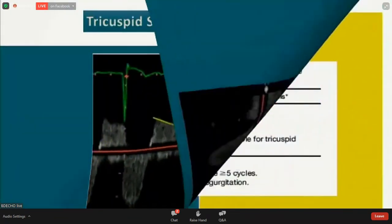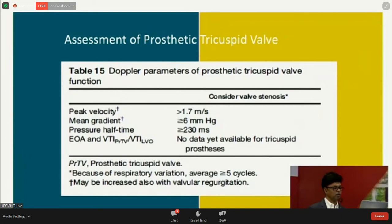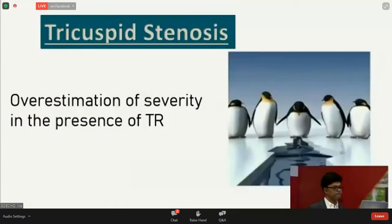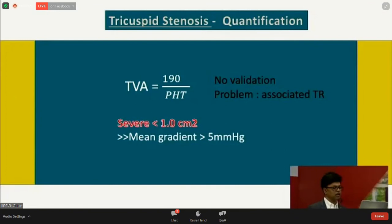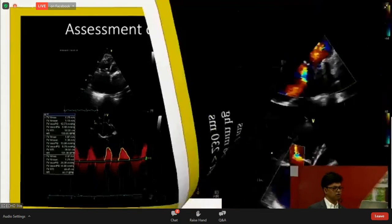How to quantify prosthetic tricuspid stenosis? Peak velocity more than 1.7, mean gradient more than 6, pressure half time 230. We can assess tricuspid valve area by 190 divided by pressure half time. This is my patient. Peak velocity was 2, mean gradient was 9. This is significant. Pressure half time average 240. So all the parameters indicate that there is severe tricuspid stenosis.